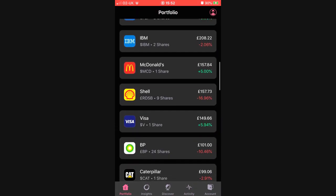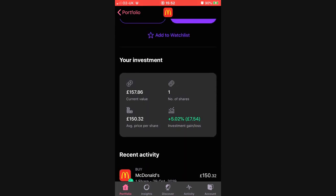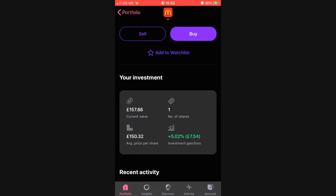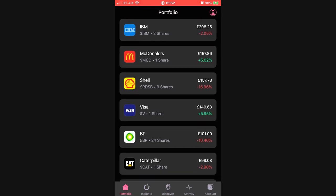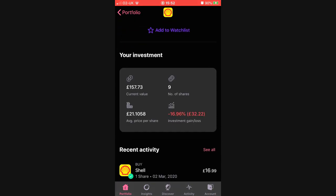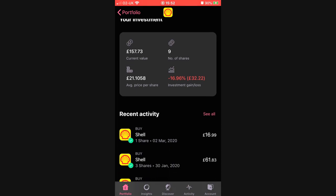Next I have McDonald's, another one that dropped red and has bounced straight back to green. On 5% up or £7.50 on a position worth £157. Next is one of the big droppers in this coronavirus crash. I have my Shell position, 9 shares worth £157. I'm £32 out of pocket on these guys, but their yield is now on new shares at over 8.8%.